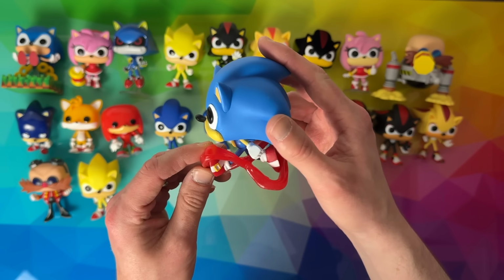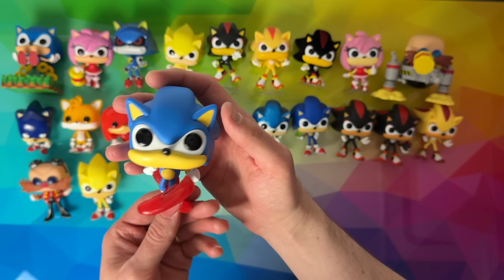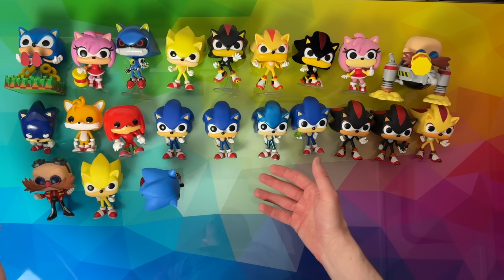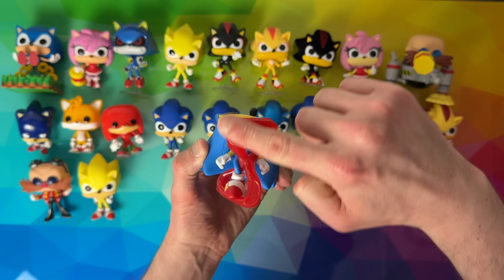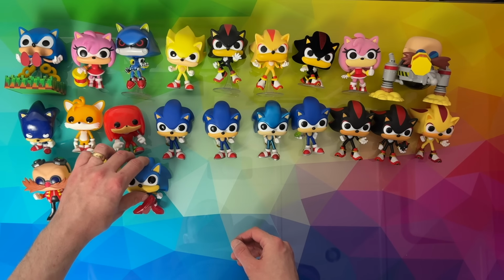So Series 3 now, we got Sonic with his run animation kind of thing going on there. Really cool figure actually. It's quite unique how it stands as well. Like it sort of sits like that. You can see it rests on a hole point there and a hole point there. Really cool figure. I like that one.